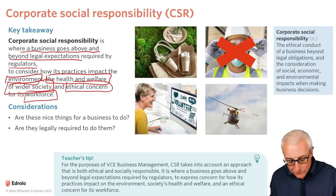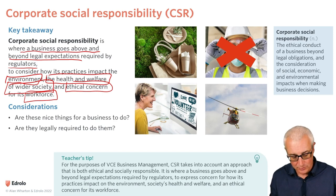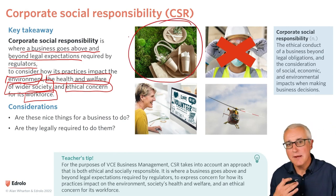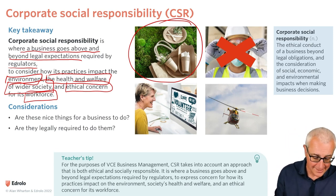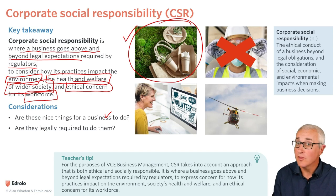So let's take those 4 pictures again and keep considering, are these nice things for business to do, and are we legally required to do them? So this first scenario here of using environmentally sustainable products and packaging, and the utensils are all made from environmentally recyclable and hopefully biodegradable resources. Well, yes. Is that above and beyond what's legally required from us? Yes. Are we legally required to do that? Well, at the moment, no. So this is above and beyond legal requirements.